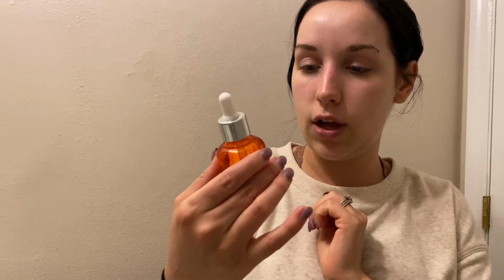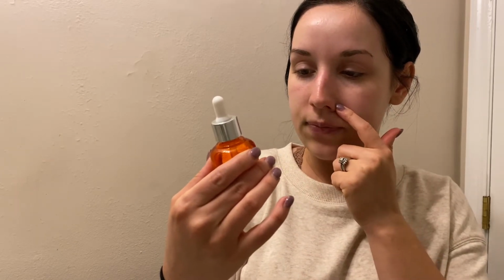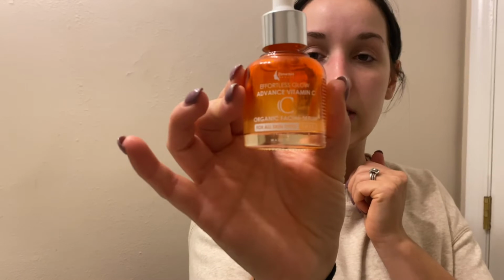So now I let my face dry a little bit, kind of fan it off. And then I use my vitamin C serum. This is Effortless Glow Advanced Vitamin C Serum by Zone 365. It's organic, so I just use that one. I get this off Amazon. I get my toner and my vitamin C serum off Amazon, just because it's super easy. And then the rest of my skincare I get directly from Beauty Counter, from the website.